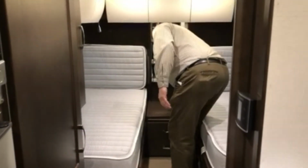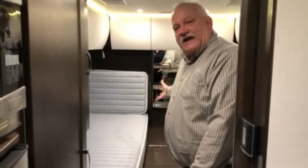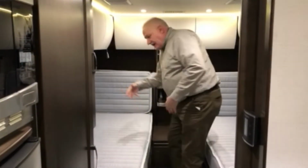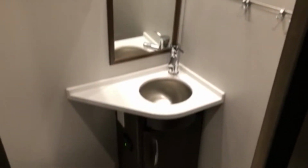If you want, you can take this feature here, fold it out, and fill in a mattress, and you can make this a king bed. But this is ideal if you have separate sleeping. Very spacious, very comfortable, very roomy. You can see that you have a separate bathroom, so the toilet's there and a shower. It's not like your traditional Class B where you're cramped trying to do everything in one place.